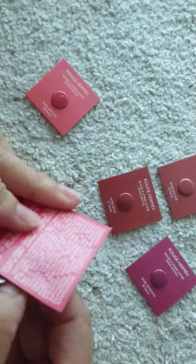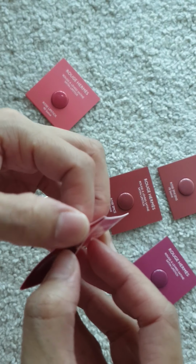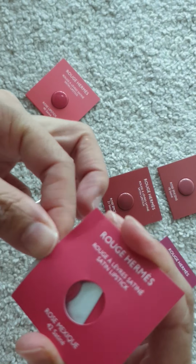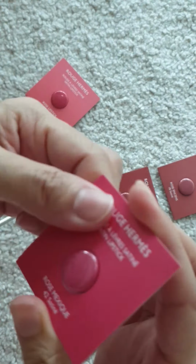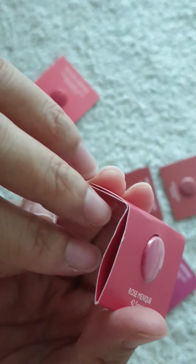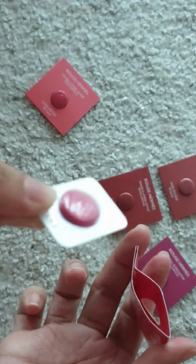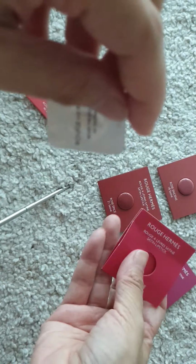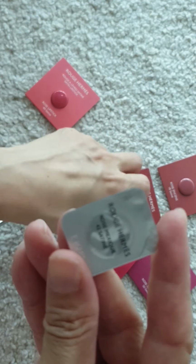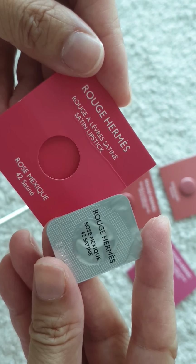Okay, let's try it out. Oh, so you don't even have to pull it open. You don't even have to tear it. You just have to do this. Okay, it comes in this. Then you just have to push a hole here and take the contents out like a tablet. And at the back it says Rouge Hermès 42 satin.